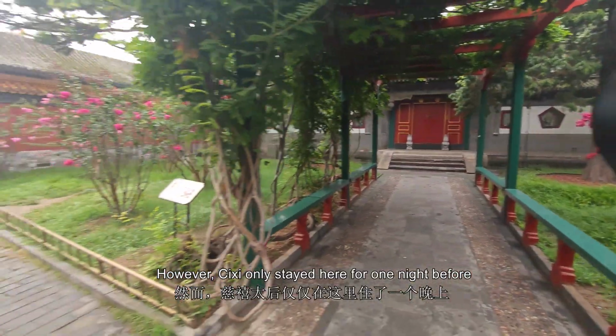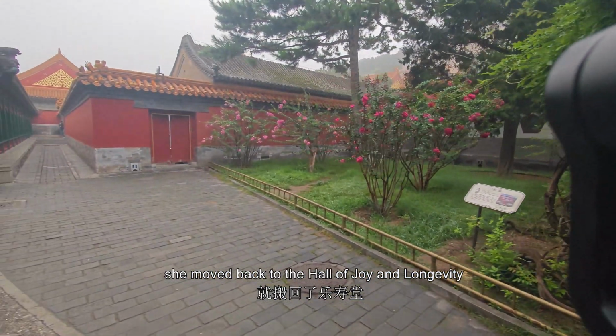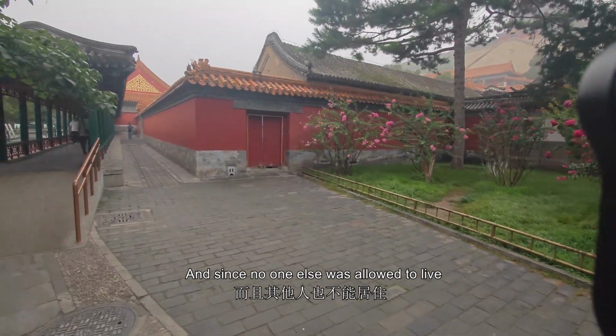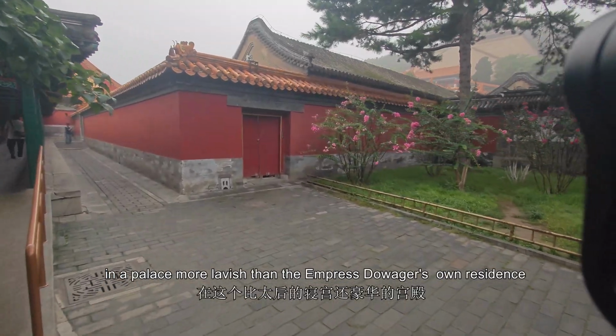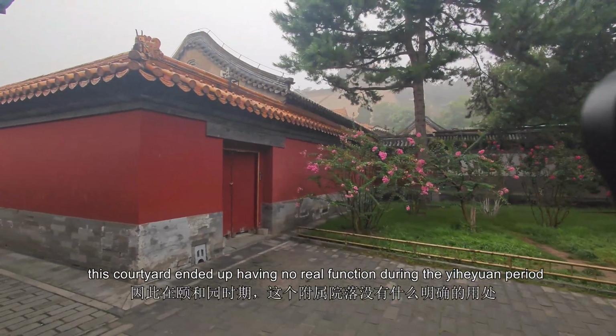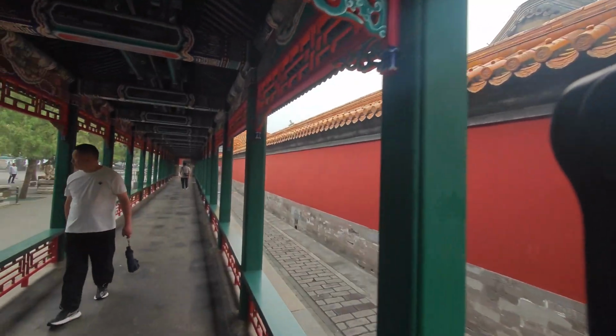However, Cixi only stayed here for one night before moving back to the Hall of Joy and Longevity. And since no one else was allowed to live in a palace more lavish than the Empress Dowager's own residence, this courtyard ended up having no real function during the Yiheyuan period.